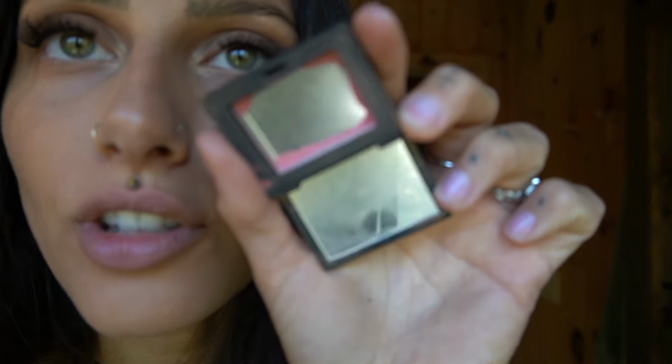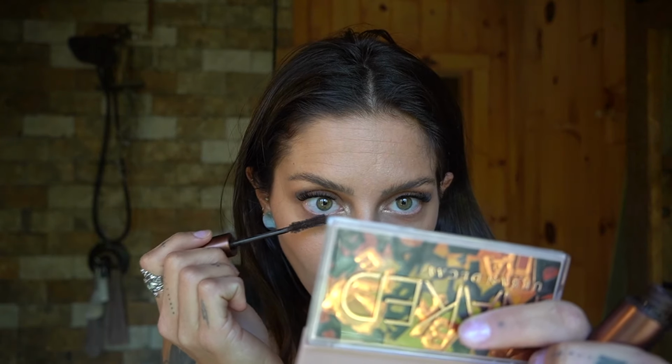NARS Orgasm Blush. There is some still there, I swear. Just a little bit to give my cheeks a little bit more color, but also I like the golden shimmer sheen in this product. I feel like this look is just a very good base. Like I said, you could have kept it very natural by not adding that darker eyeshadow, but you can easily amp this up just by adding eyeliner or false lashes like I did. There's so many ways to make minor adjustments depending on your style.